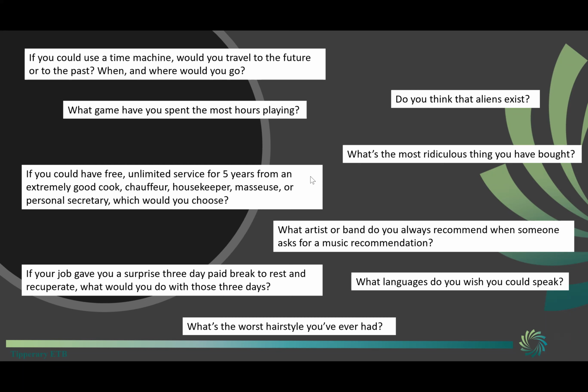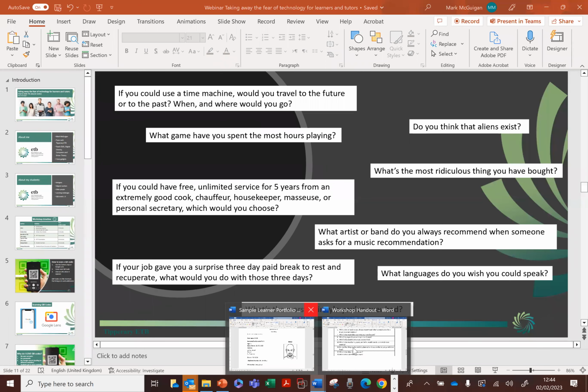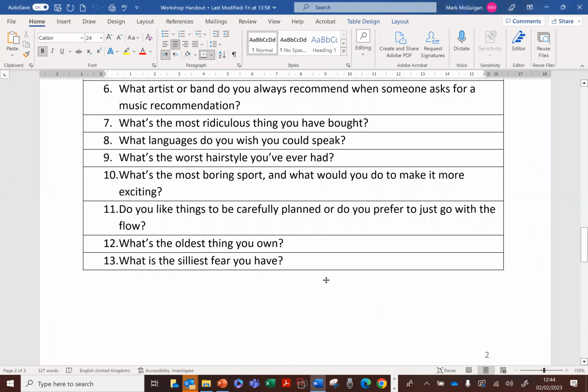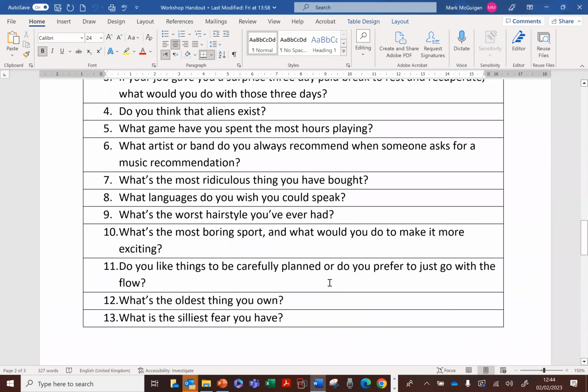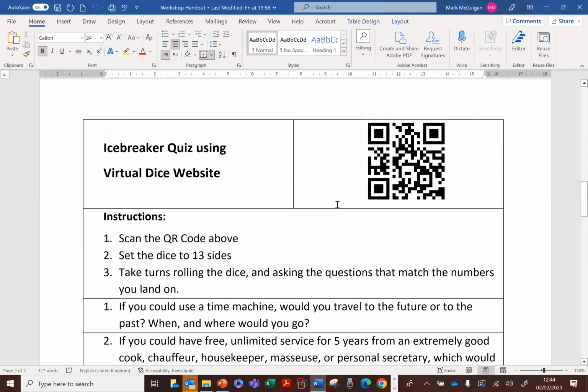I'm going to show you this page. I'm just going to bring up this Microsoft Word document. Close this one for my class. Okay, so here are our 13 questions. This is printed on a piece of paper, and here is our QR code.